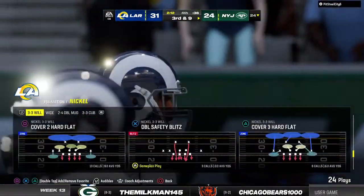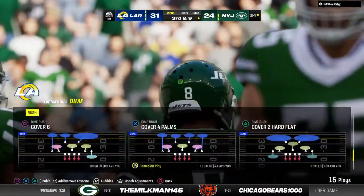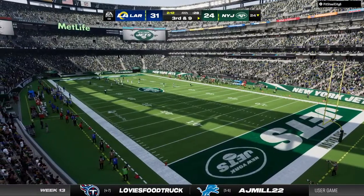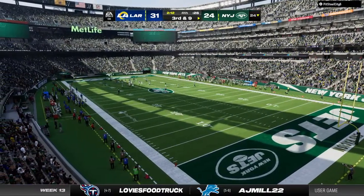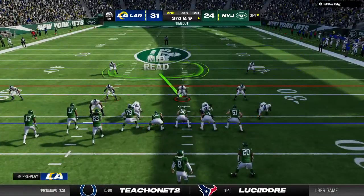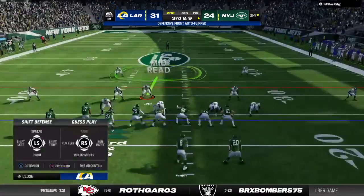Well, any caused incompletion is good for a defense. But when you add to it, you get a little hit on the quarterback, knock him to the ground, make him think a little bit, hopefully knock him off his game, especially in a game of this magnitude, this tight in the fourth quarter. Got to feel pretty good as a defense. A big play looming on 3rd down.